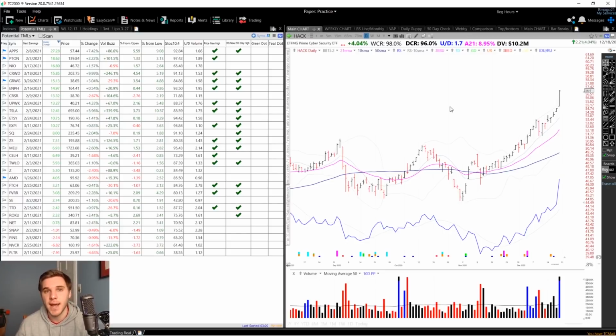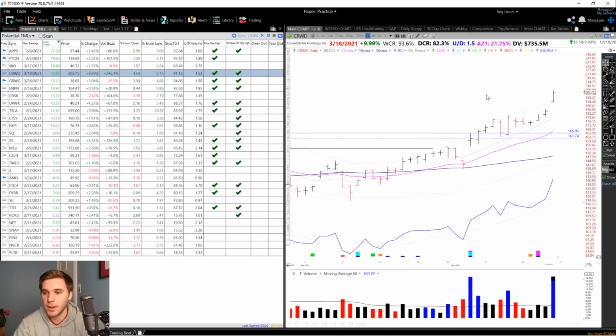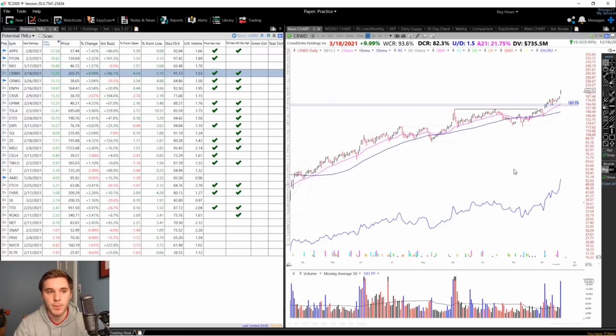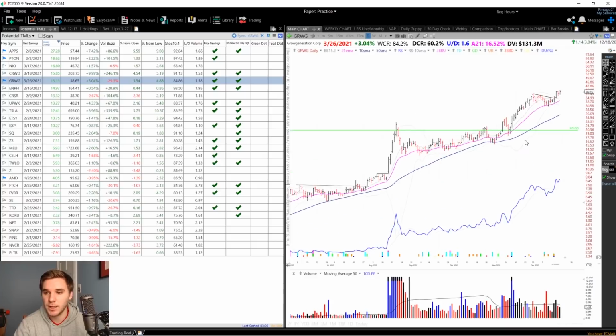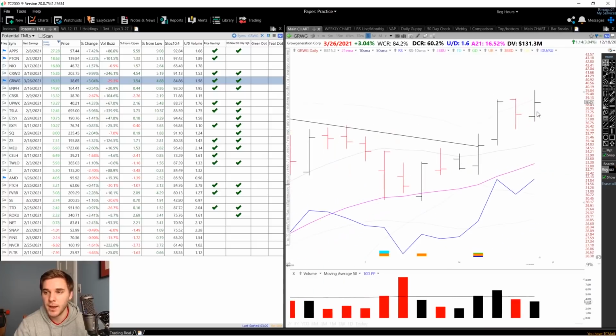Also stocks like NET, Cloudflare. So anyway, CrowdStrike looks very strong. Definitely short-term extended at this point, right above the upper Bollinger Band, but overall trending above all those key moving averages with price and relative strength into new all-time highs. GRWG broke out from the downward trend line here in a potential high-tight flag and looks very strong.